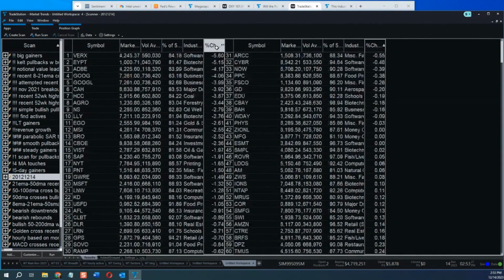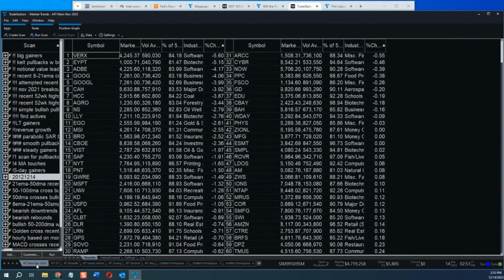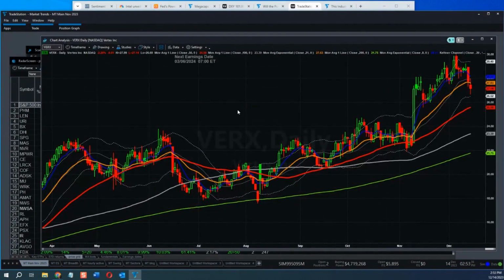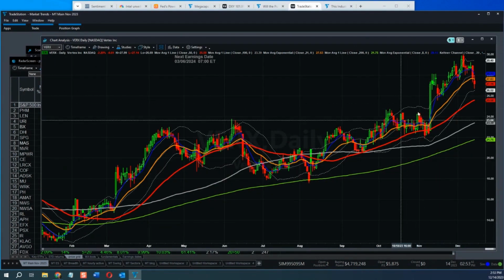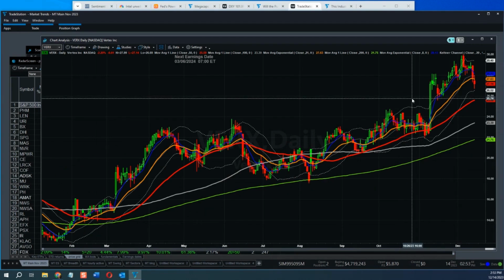So if I look on this list, I can kind of say, oh, VERX, that's interesting. I can go over and look at this on the other chart. This is like a small, high multiple data, like cloud data stock. But it's interesting to see some of these because, not now, but will it come down to this low from mid-November?